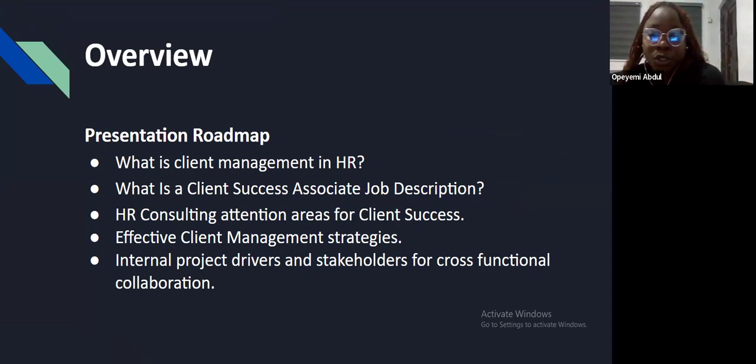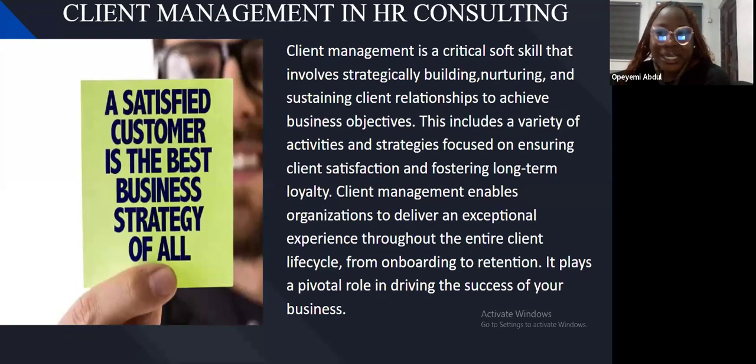So just to get into it without wasting our time. So what is client management? Basically, client management is a critical soft skill that involves strategically building, nurturing, and sustaining client relationships to achieve business objectives. This simply means that over time, as a client management associate, you have to develop some skills that would enable you. Client management is a strategic role in HR consulting in the sense that you are the B2B associate that is representing your HR consulting company, and you're also interfacing with the stakeholders of their clients. This is why the client success role is crucial in the HR consulting space. And this is why it is a very important role.